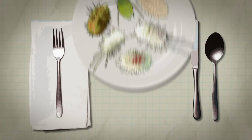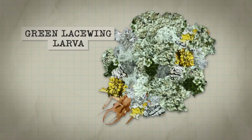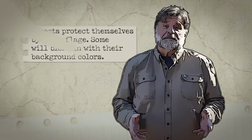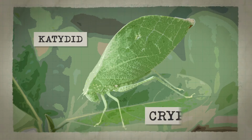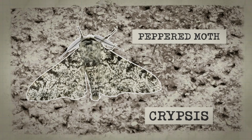They feed on aphids and scale insects and mealy bugs. They're part of the good guys. I think most gardeners would be familiar with them as beneficial insects. Insects protect themselves by camouflage. Some will blend in with their background colors. They engage in what we call crypsis, and they sort of disappear into the leaves or the sand or the bark or whatever they would normally be walking around on.